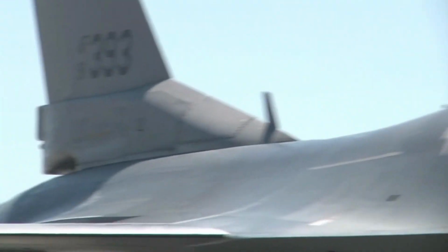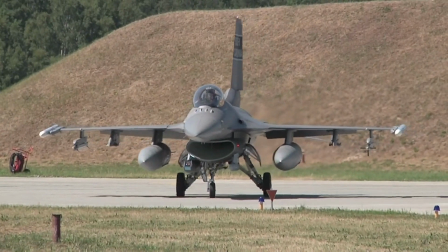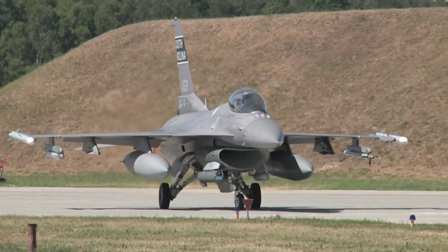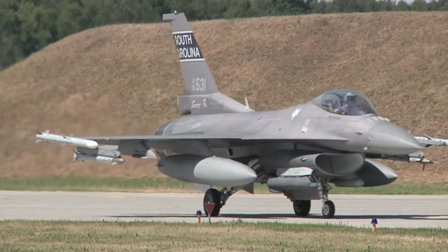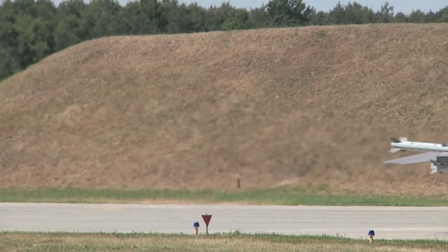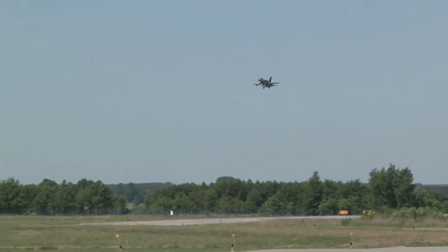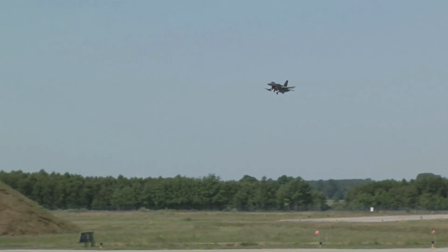The F-16's radar system is one of its most important features. The aircraft is equipped with an APG-68 radar, which is capable of detecting and tracking enemy aircraft at long ranges. The radar can also be used to guide the aircraft's weapons to their targets. In addition, the F-16 is equipped with a radar warning receiver, which alerts the pilot to the presence of targeting radar.